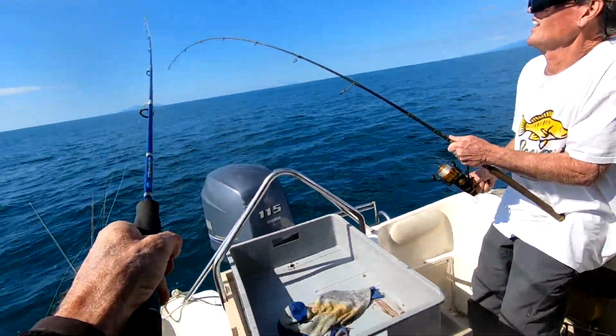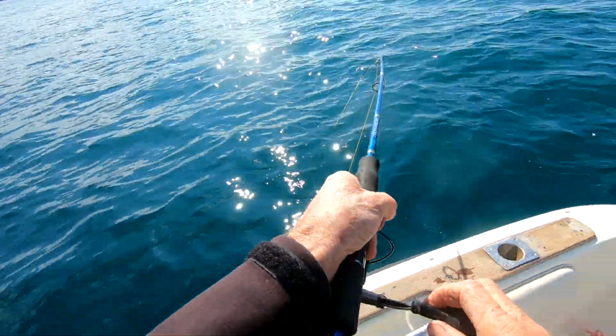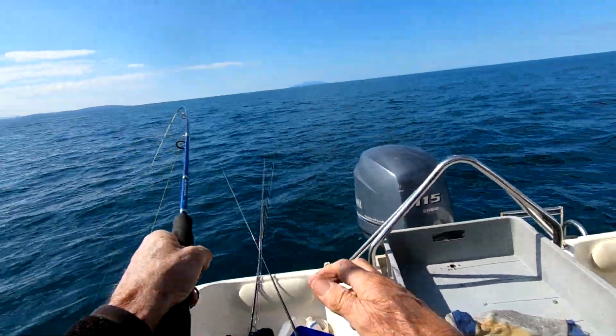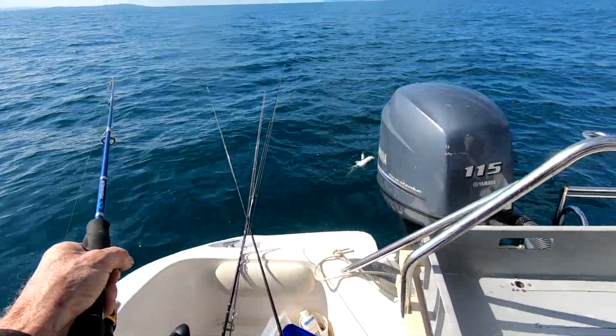I've never had this many fish just here actually. Where are we exactly? Just not far from Shearer's Rock. Crazy. Both fighting fish. That's a good end to the day. Take them around your side. Yeah, good fish.